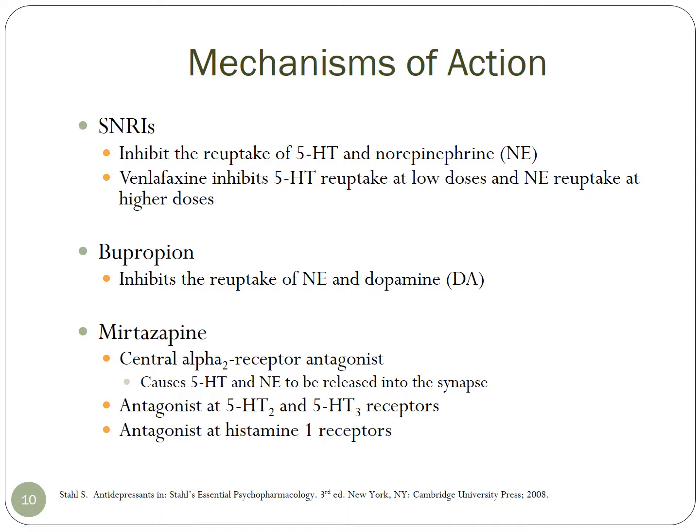The SNRIs also do what their name implies, so they inhibit the reuptake of serotonin and norepinephrine. Venlafaxine is an SNRI, but it's unique in that it preferentially inhibits serotonin reuptake at doses less than 150 milligrams per day and norepinephrine at higher doses.